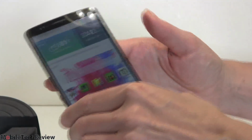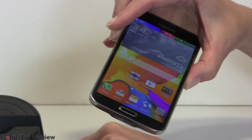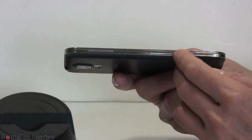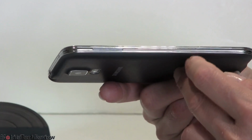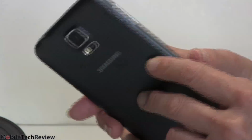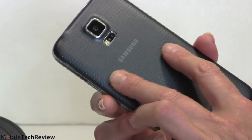Samsung, on the other hand, with our friend the Samsung Galaxy S5, we have the faux metal trim on here. It's not a bad looking phone at all, but you know, it still says I'm plastic a bit more. And on the back, Samsung's new thing is this stippled finish.